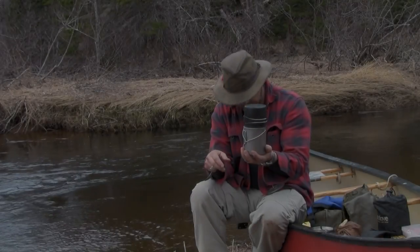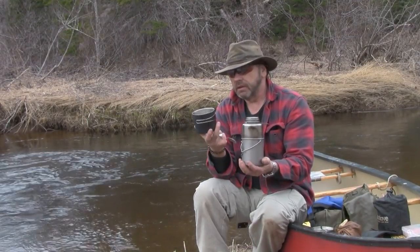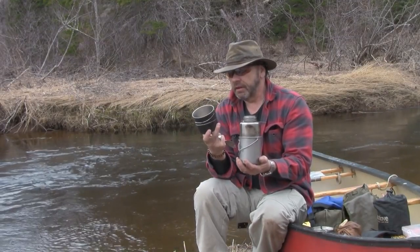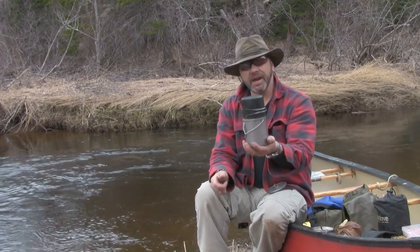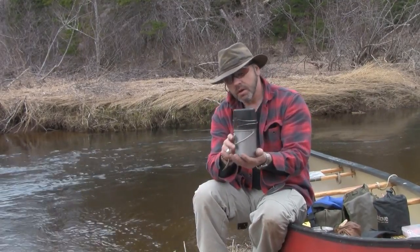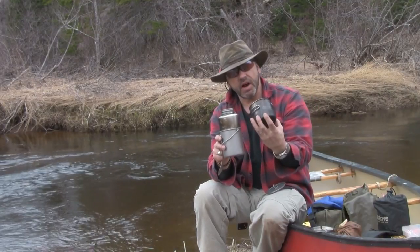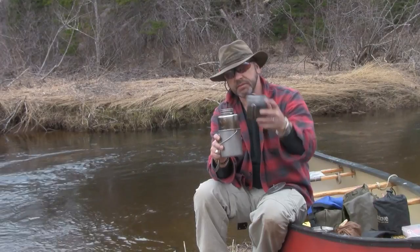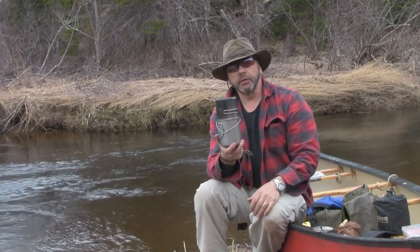Unfortunately, I don't know if they make a titanium cup the size of the GSI cup. I'd have to ask around, or if any of you do know, some of these companies offer a cup that would be the same size, that'd be perfect because it would fit right on top and it would lighten the load a little bit.